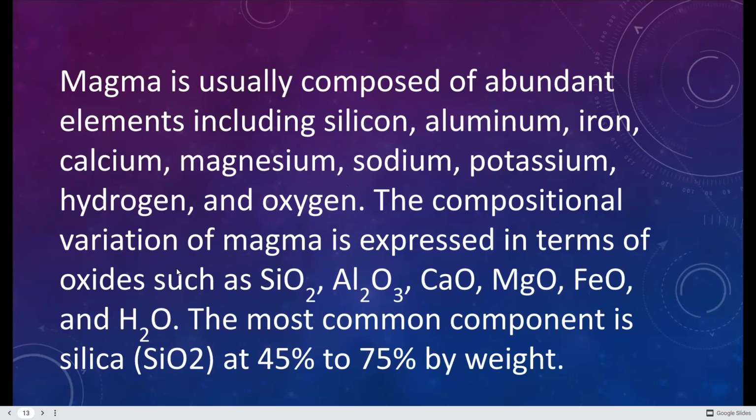Magma is usually composed of abundant elements including silicon, aluminum, iron, calcium, magnesium, sodium, potassium, hydrogen, and oxygen. The compositional variations of magma are expressed in terms of oxides like silicon oxide, aluminum oxide, calcium oxide, magnesium oxide, and iron oxide, with H2O, water. The most common component is silica, or silicon oxide, which is 45% to 75% by weight.